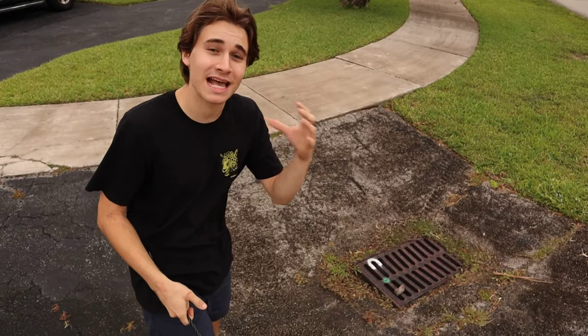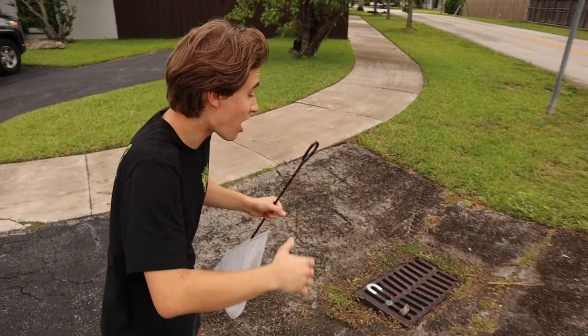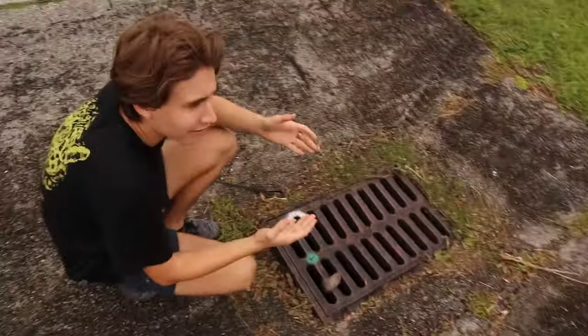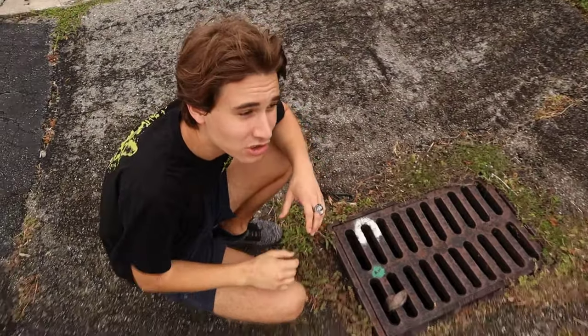We just got here to the very first storm drain, guys. I haven't been to a storm drain since me and my buddy Zach and Monster Mike pulled a giant python out of the sewer. Now, this is not a sewer. This is actually a storm drain. So guys, have you ever opened a storm drain? Go comment down below. I want to know if you have ever opened a storm drain.